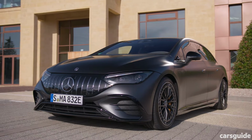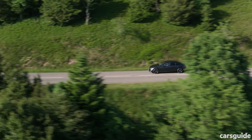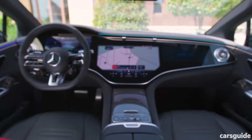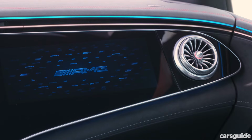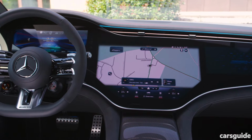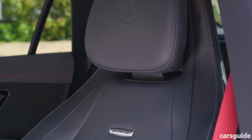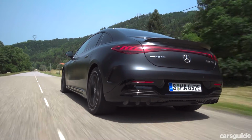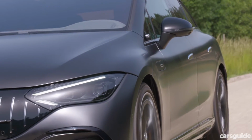Standard gear on our top-grade EQE53 sampled for this review includes some impressive kit. On the performance front, it scores items like all-wheel steer, torque vectoring all-wheel drive, adaptive dampers, and a performance brake package. Inside, the car can be equipped with that massive new MBUX dash-spanning hyperscreen touch panel, more on this later, with the expected phone connectivity, wireless charging, augmented reality navigation, and a long list of ways in which this can all be customized. Seat trim is comprised of synthetic Artico material as standard or optionally Napa leather with AMG-specific seats for the 53. Internationally, there's also the option for a ceramic brake package, but check carsguide.com.au closer to the end of 2022 for full Australian specification and options.